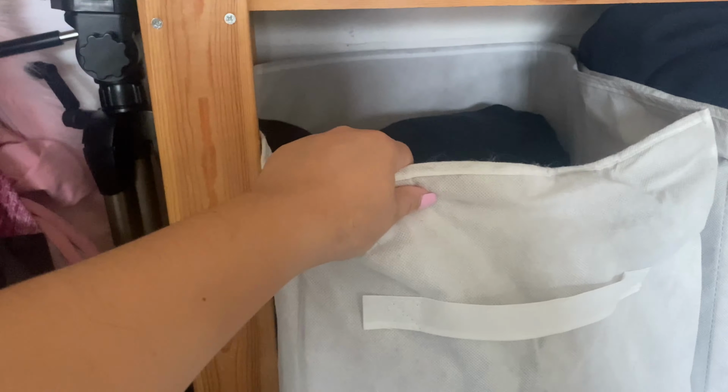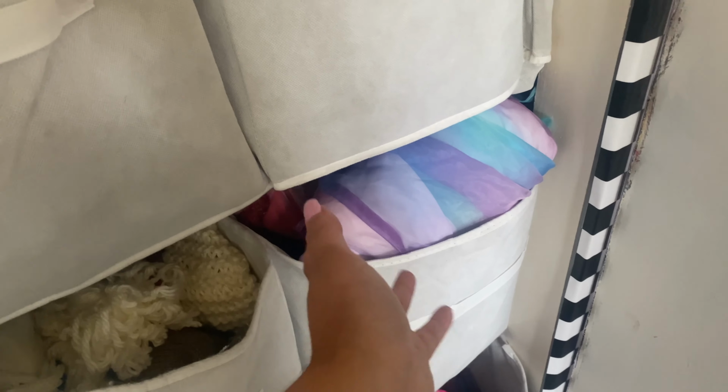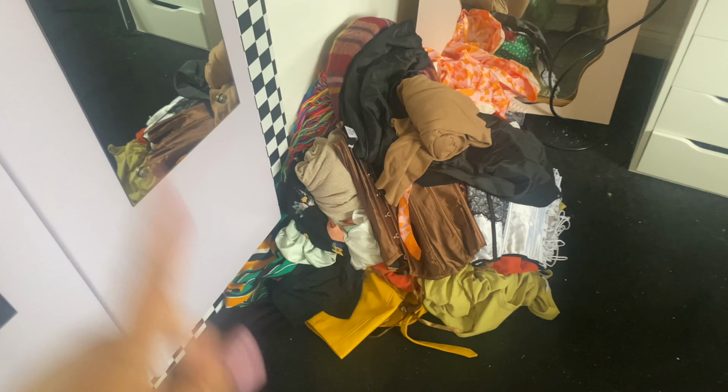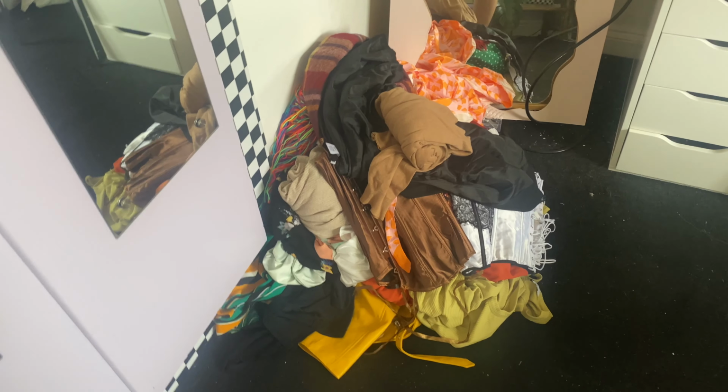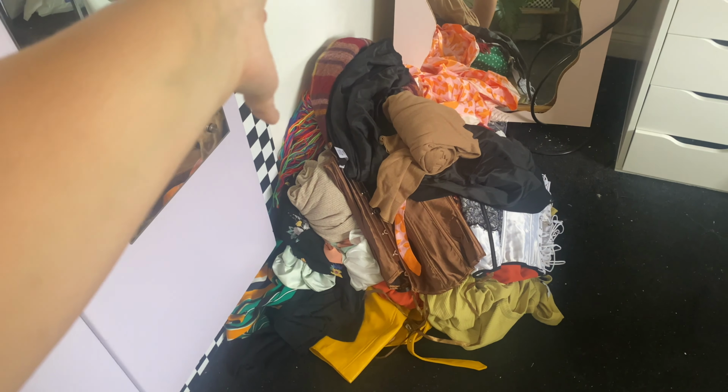Okay, I've gone through all of these. So I've got jumpers in here. In here is just t-shirts and leggings, basically what I live in when I'm at home. Then I've got scarves and cardigans in here, and my dressier dresses that I need an occasion to wear are in here. This is all the stuff I'm thinking of getting rid of. I'm going to go through it and double check, and when I've decided I am going to get rid of it, I am going to delete it off my virtual wardrobe.